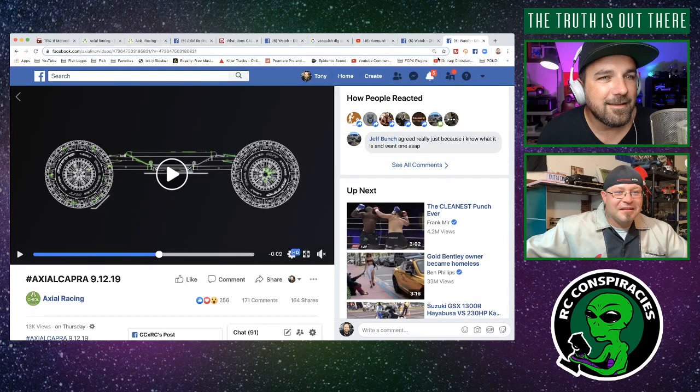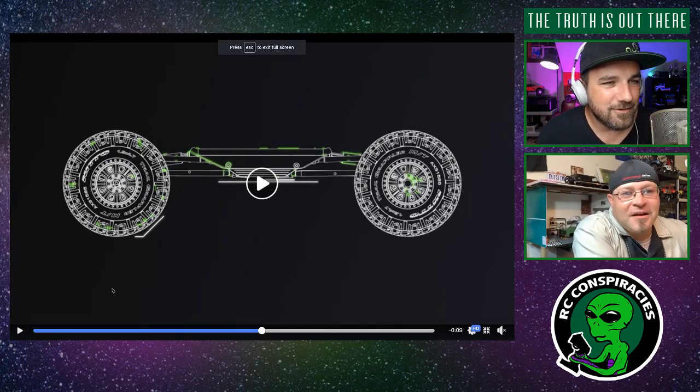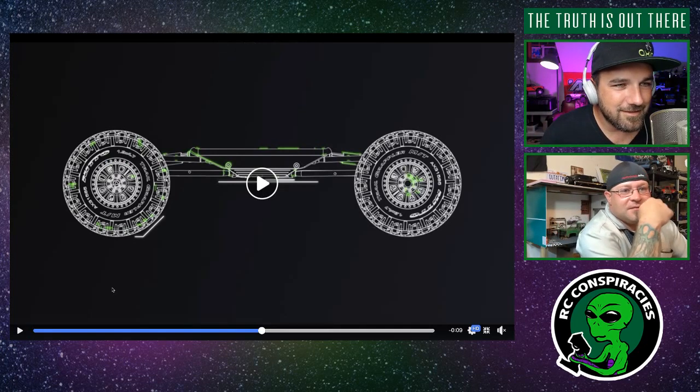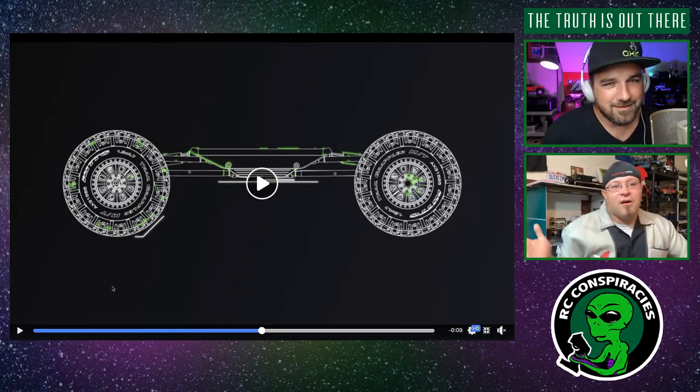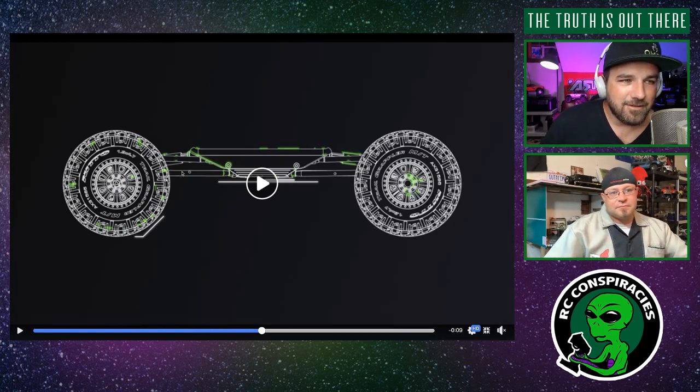And then there's one last one. See, I love just the angles. This thing's gonna crawl like nobody's business. Yeah. You can see here, definitely because of the portal axles where the links sit, and it is completely level.